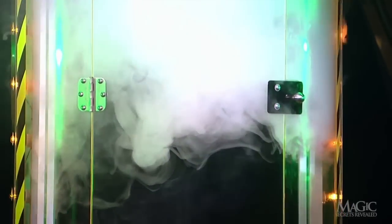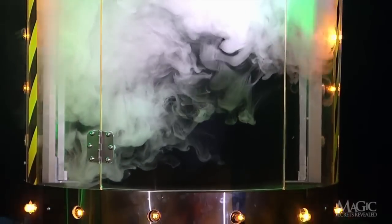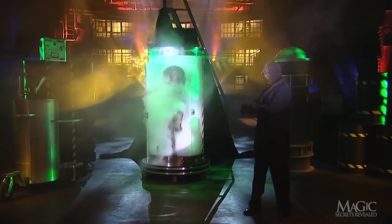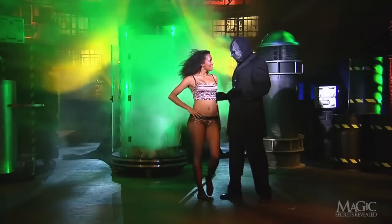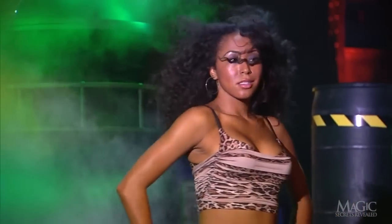Funny, I didn't think there were any places left where you could smoke inside. Wow, a beautiful girl. I know smoking is bad for your health, but she looks pretty healthy to me. I think I like this trick.